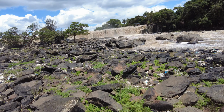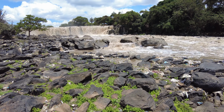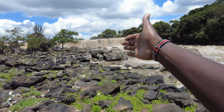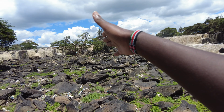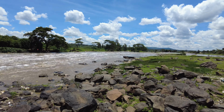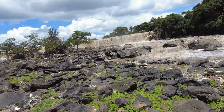I mean, the waterfall is impressive, but there is so much waste which almost ruins the whole experience. Because it makes you think, did maybe something you throw also end up here? Most likely, because this is a river. It connects with, I think it's Galana River down somewhere, and that flows all the way to the Indian Ocean. But there's a lot of waste, and there's also a smell of a dump. Look at the rocks.